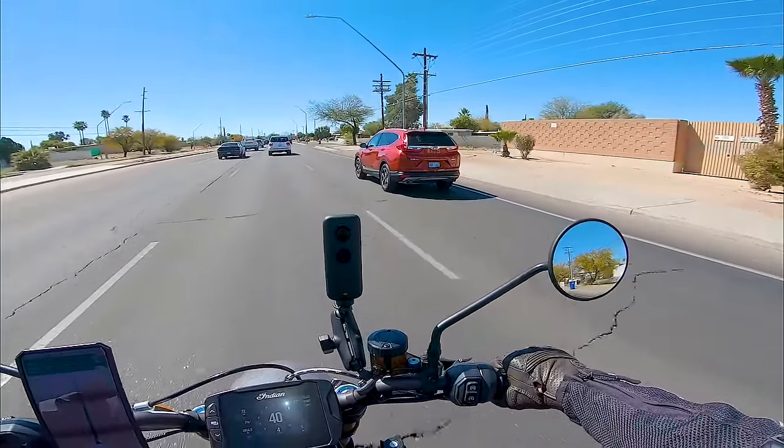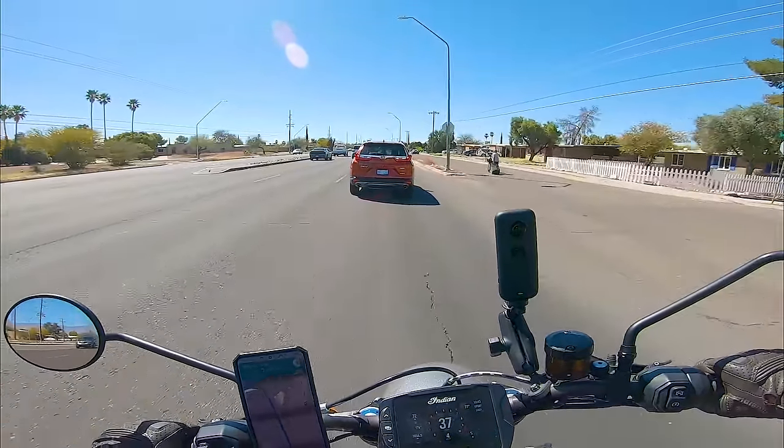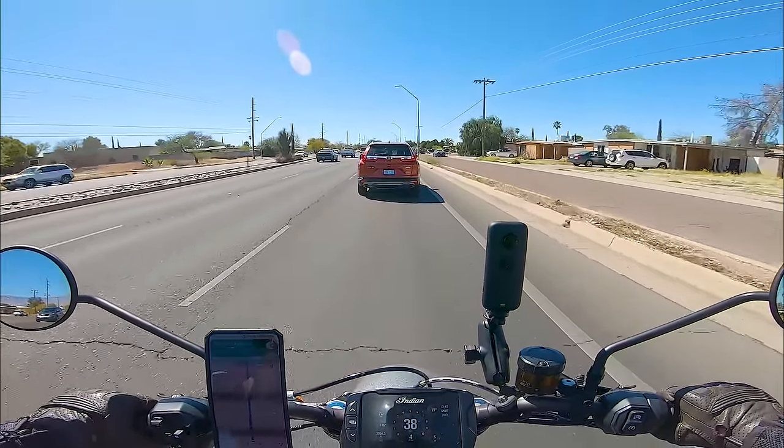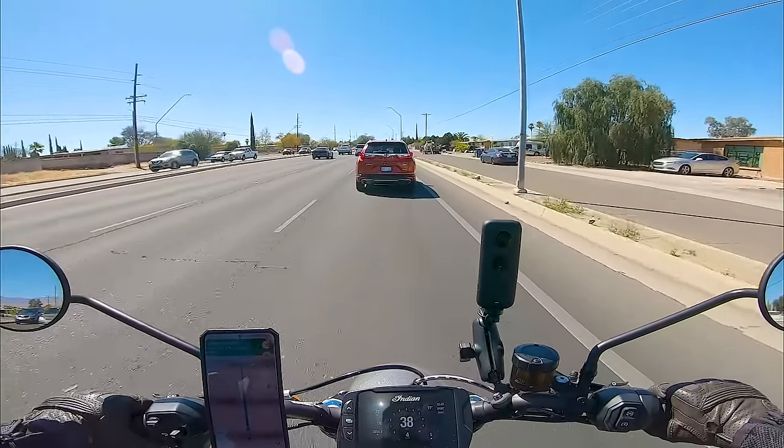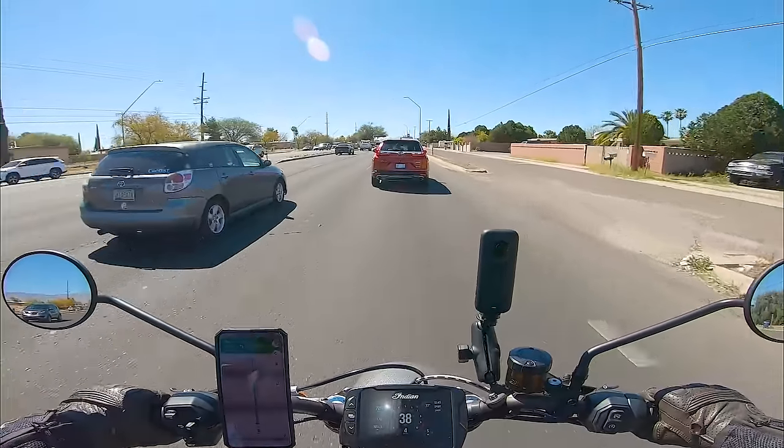I'm going to get behind this person. I want to show you what a terrible line of sight is. Look at this, terrible line of sight. Can't see nothing. Let's say I have to swerve. Where am I going to swerve, to the right and the left? Yeah, sure. But what happens if I'm not paying attention, I'm looking left, boom, they slam the brakes.